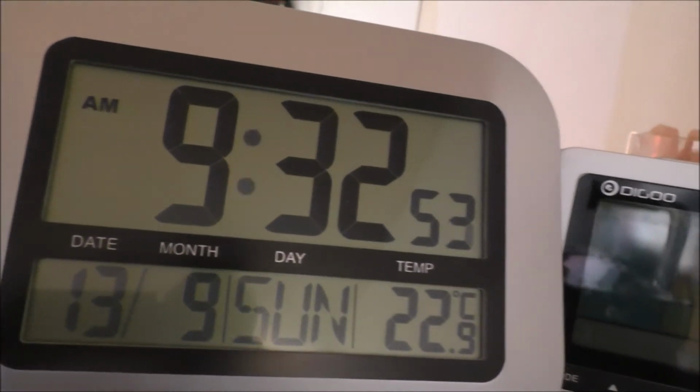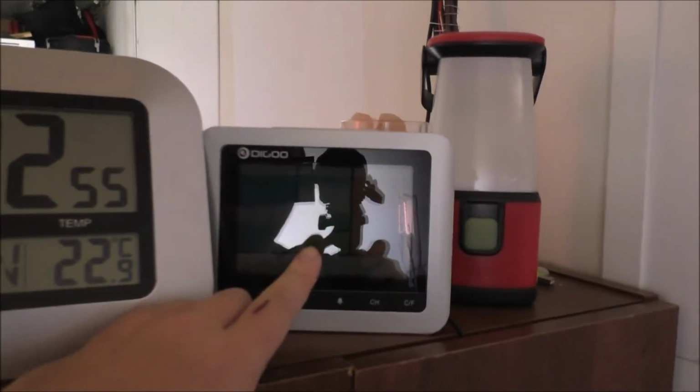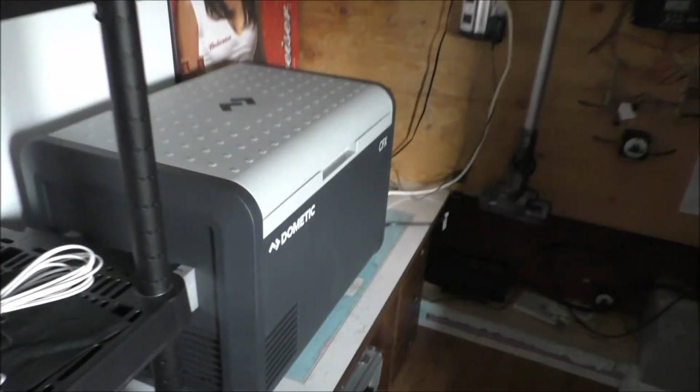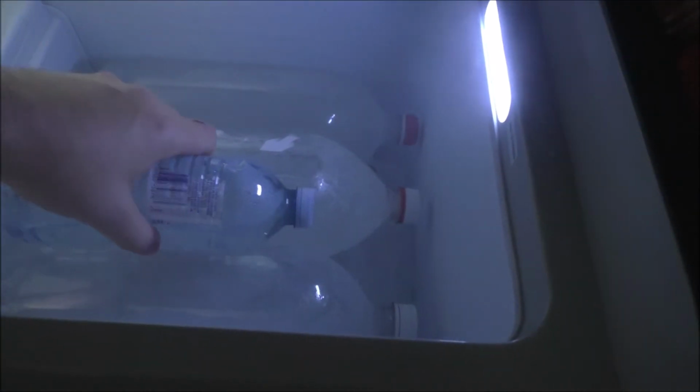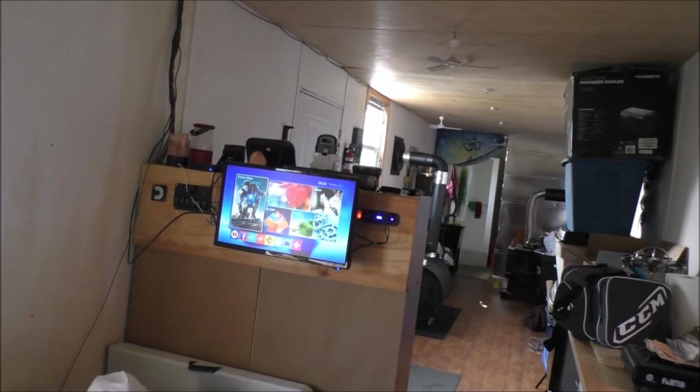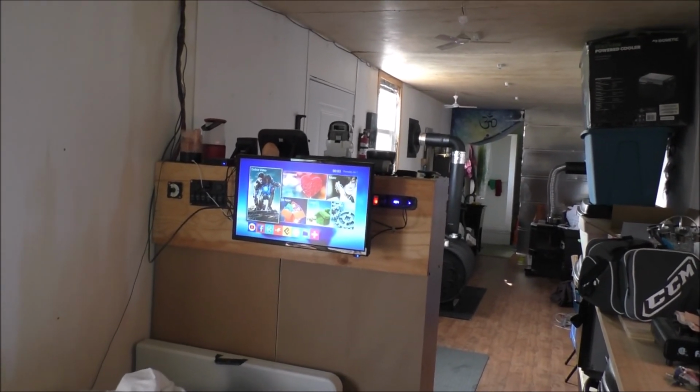Give you the date, time, temperature, all that jazz. 9:30, date and time. I gotta plug this guy back in, and I got the freezer and the fan back on again because I got a bottle of water in here just chilling out. So I'm gonna drink that bad boy off, and that'll be it. So yeah, other than that, I'm just gonna watch some stuff on the entertainment setup, and I'll be back.